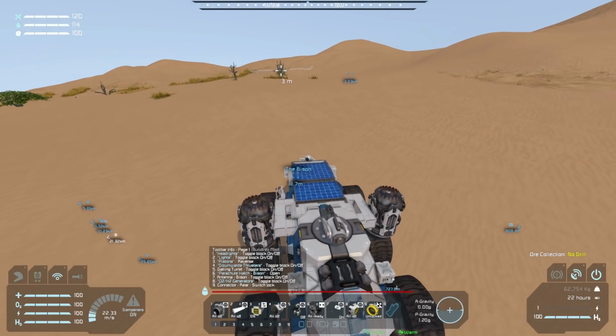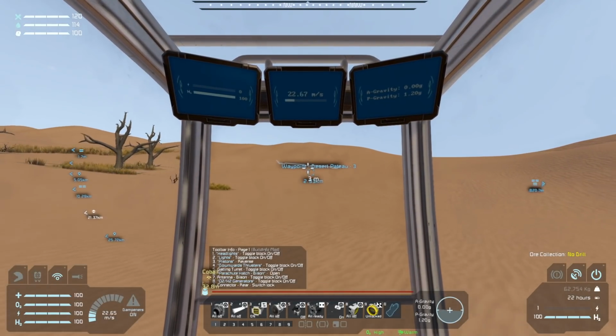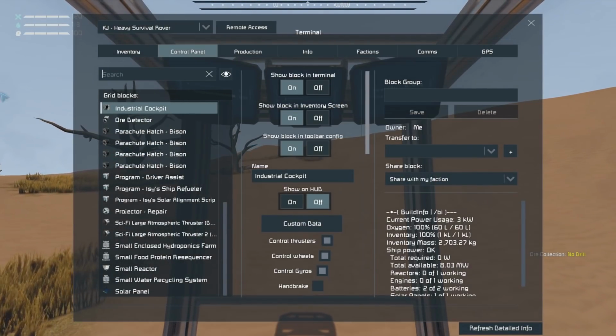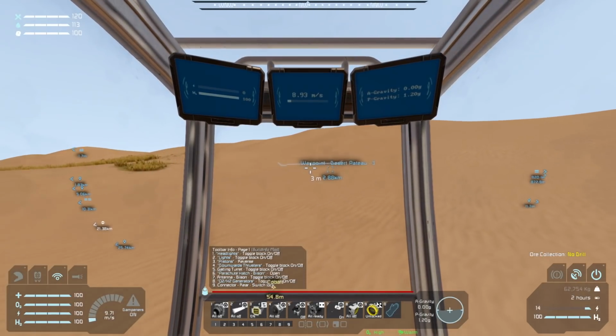And now, my little guy, we can go on a little trip to the desert plateau. But also, there's Cobalt to GPS. And I believe I still have Cobalt. Yep, on my paste menu.